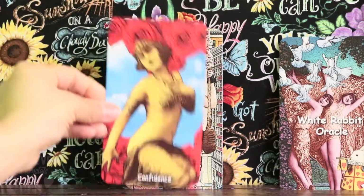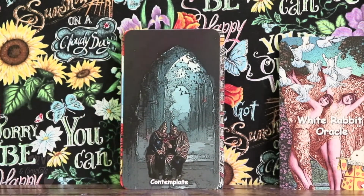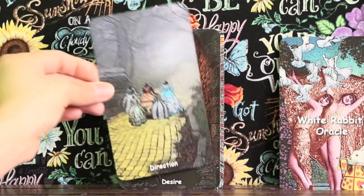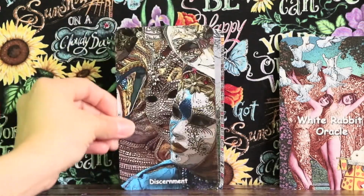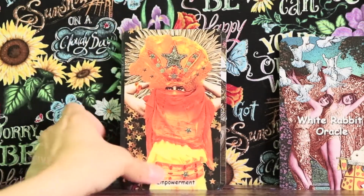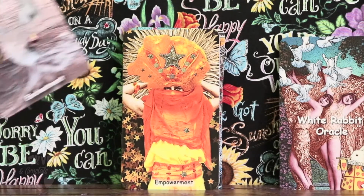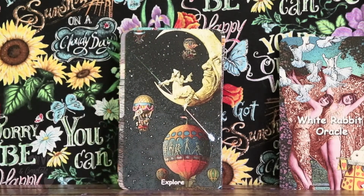Oh my gosh. Confidence. Contemplate. Desire. Direction. That's Central Park. It has to be. It has to be. Yellowbrick Road, Central Park. Oh my gosh. Discernment. Dream. I will have the link to where you can find this. I believe this is also on the Game Crafters website. Empowerment. Enchantment. Explore.